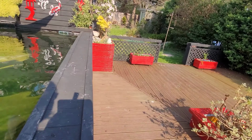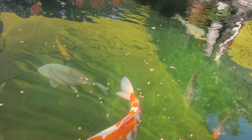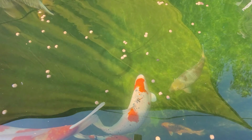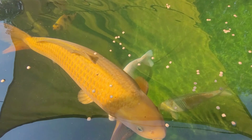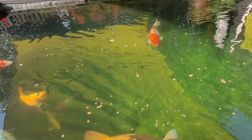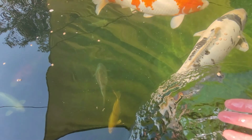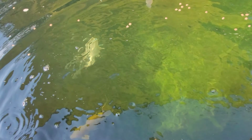Also, we've got the dreaded blanket weed, so there's clover leaf in at the minute, hence why all the floor is white. Due to the fish not being too well, the air source heat pump is now set at 19, so they're cooking, feels nice and warm.